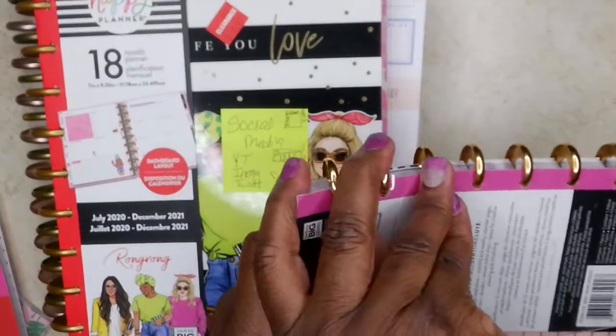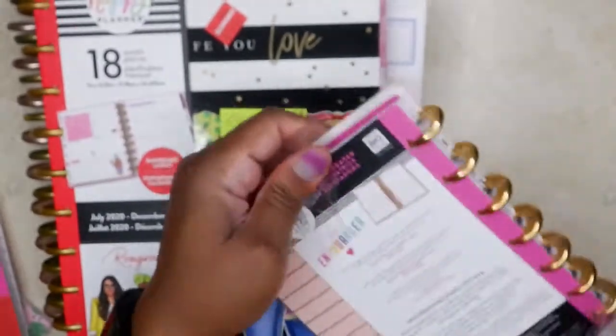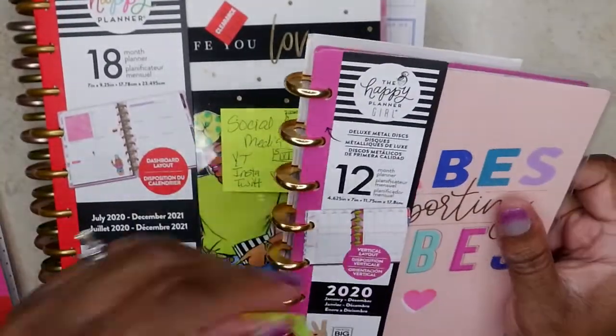And so, let's get this out of here. I won't be able to use any of those. I'm just ripping them all off.